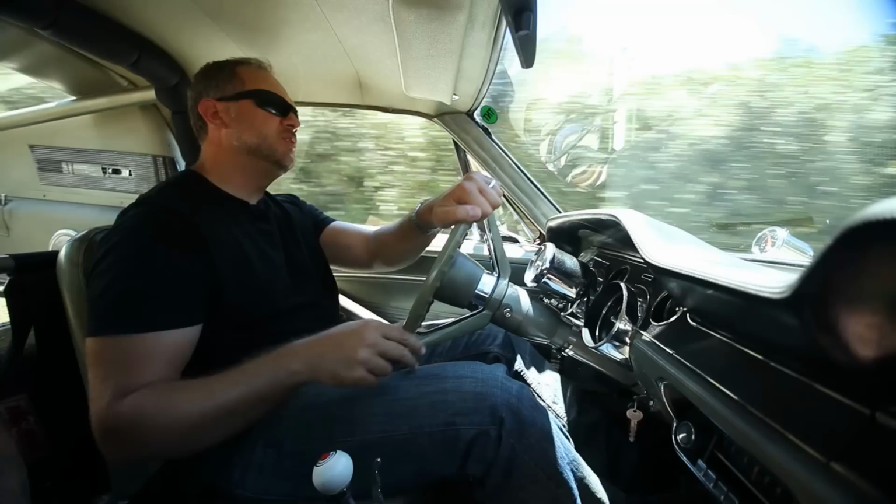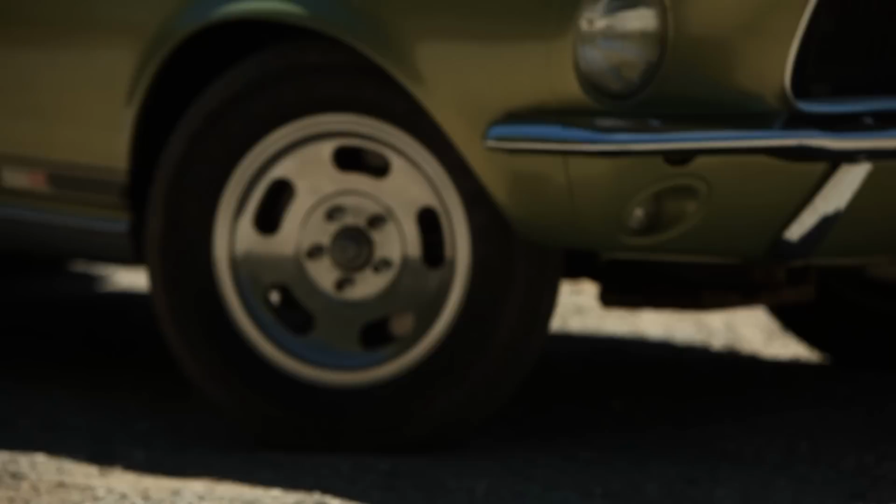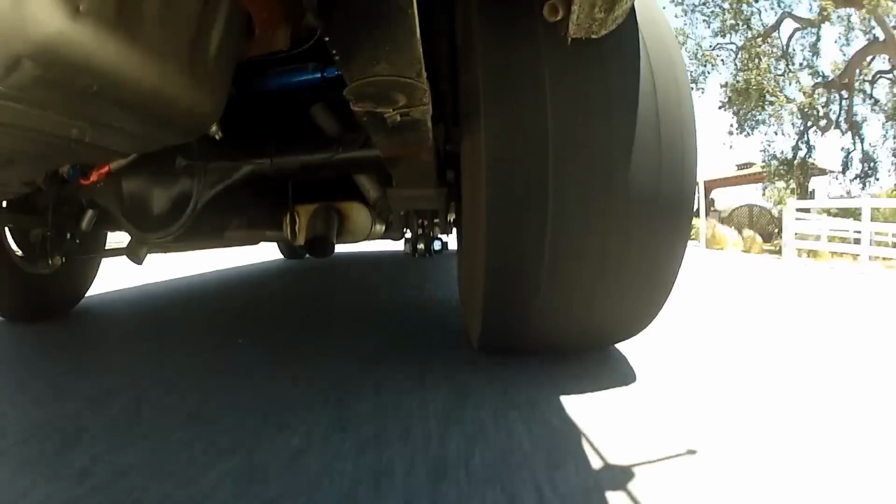If you look around at certain things on this car, you're going to notice stuff. From the point of view of the car itself, it's just all functionality. There's really no fluff here. For instance, look at the Fenton slotted wheels: 3.5 inch wide, 15 inch in the front, and 15 by, I think, 10 and a half in the back with drag slicks on them. And what does that do? Well, it's just made to make the car hook up and go.